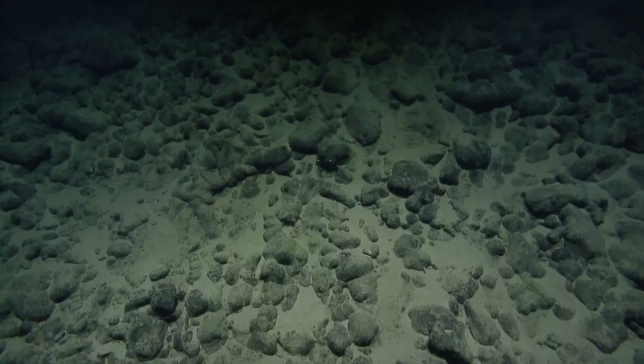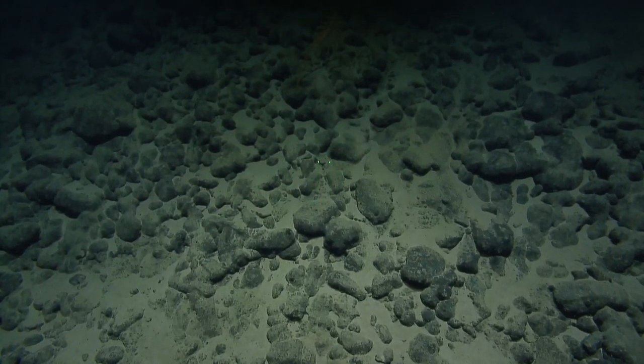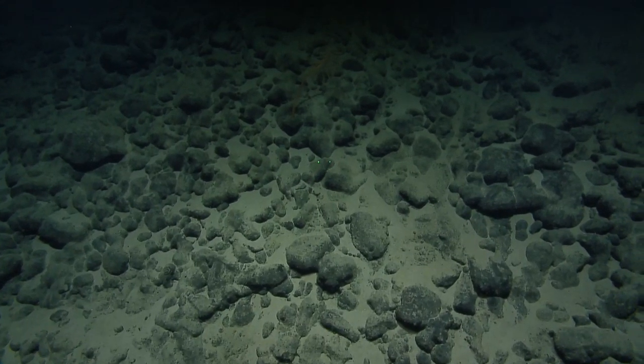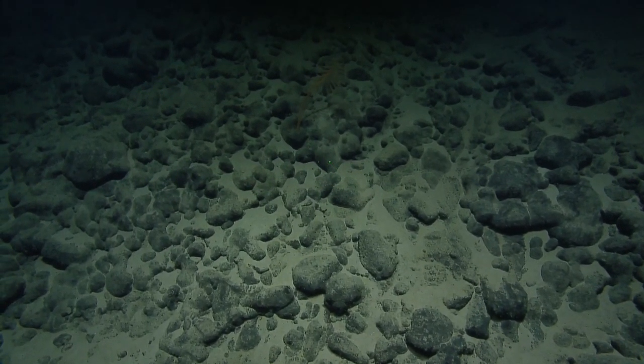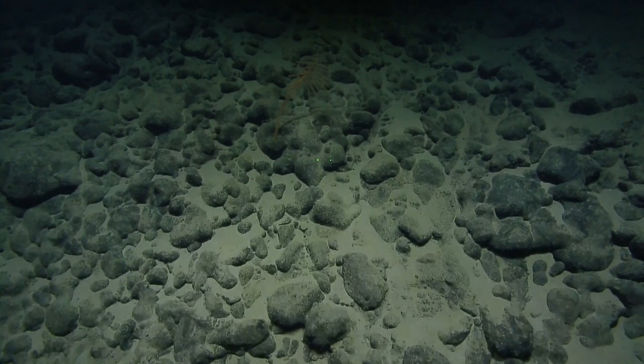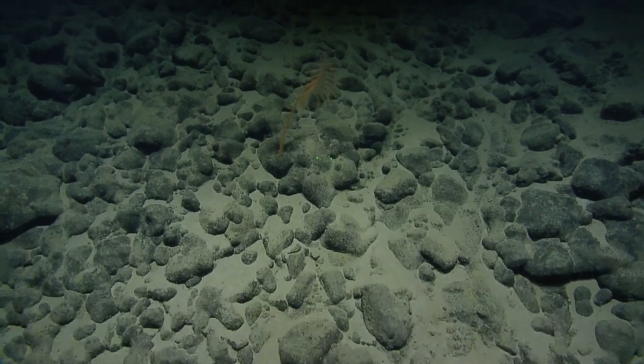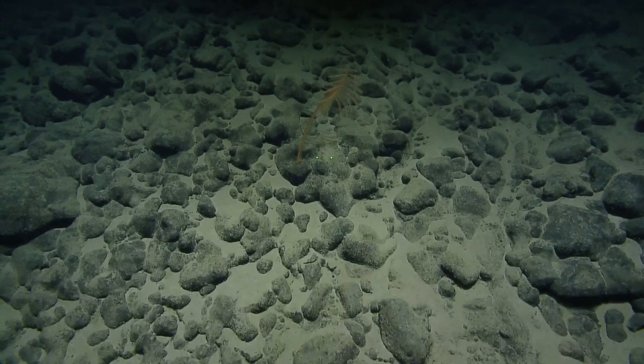What's our ship speed? 0.2? 0.2. I think it's a little lower. There's another black coral, it looks like. This one also has the polyps down the stalk.